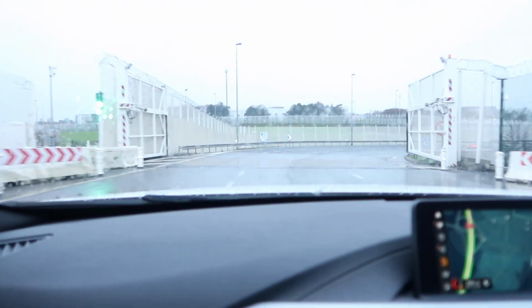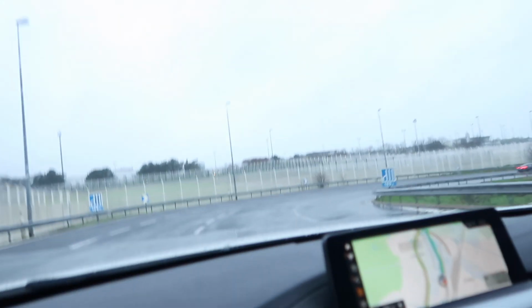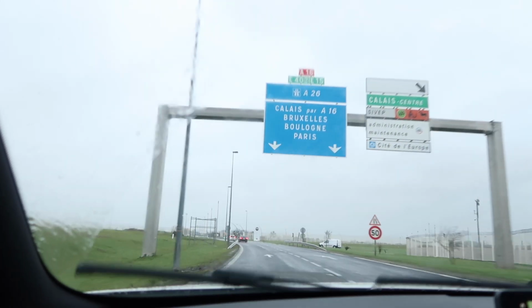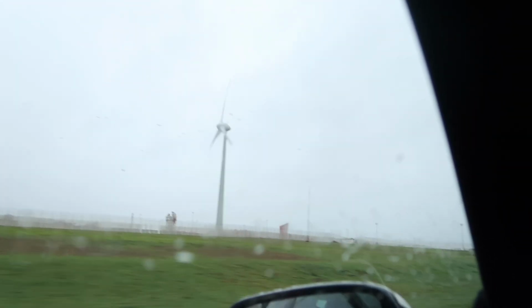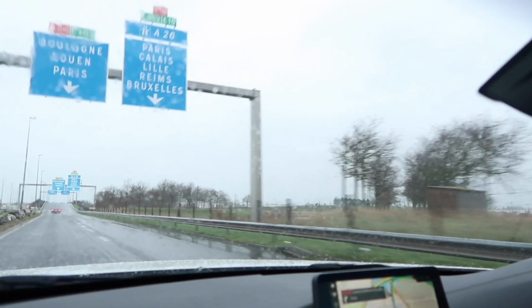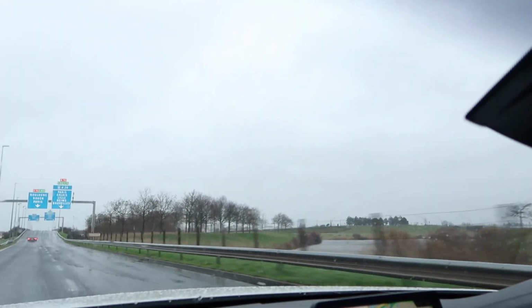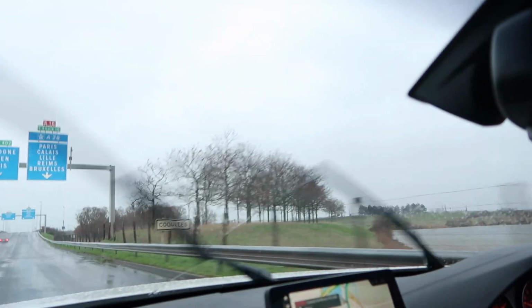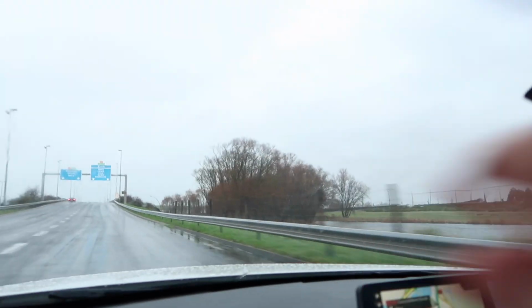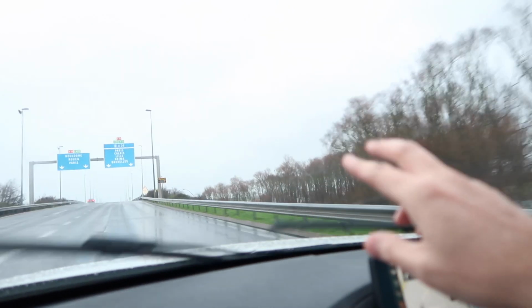Please follow the road for 1 mile. Please keep right in 400 yards onto A16. Yeah. Paris, Calais, Lille, Rheims.